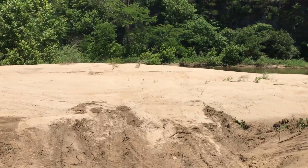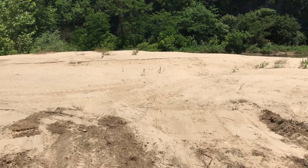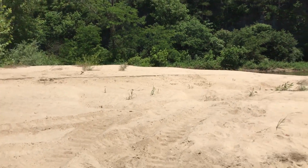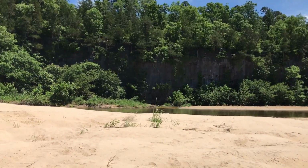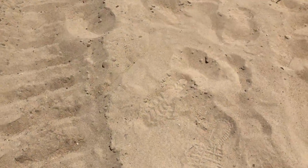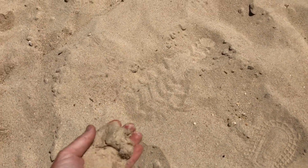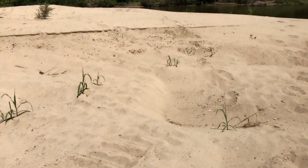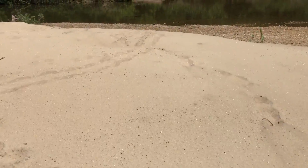The guys called me, our main guy called me and told me how pretty this was out here. He said it opened up onto a huge sandbar like you'd see in Hawaii, and he's absolutely right. There's the creek. There's a beautiful bluff over there. Look at this sand. This really is like a beach in Hawaii. This is awesome. And here we are in southern Missouri. Wow. Beautiful sandbar. Holy cow.